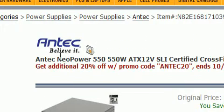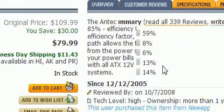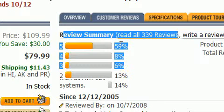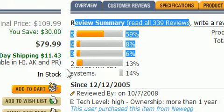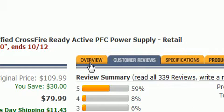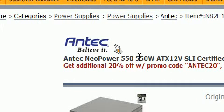Now, this is the Antec Neo Power, and customer reviews here. 339, and we have 59% on the 5-star, 8 on the 4, 6 on the 3, 13 on the 2, 14 on the 1. So it's very widely ranged. It doesn't have like 10 reviews on it, and they're all 4-star. It's got 339. So a lot of people buy this. It's a trusted power supply.